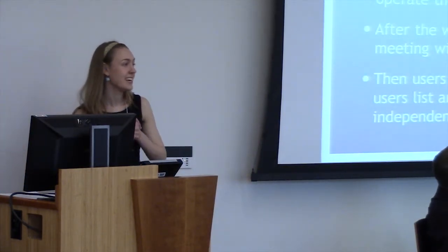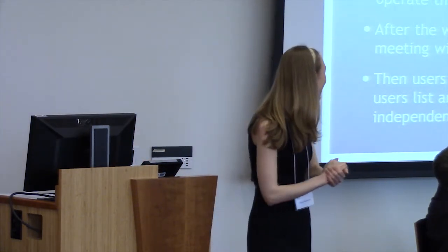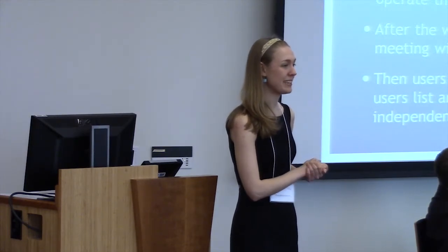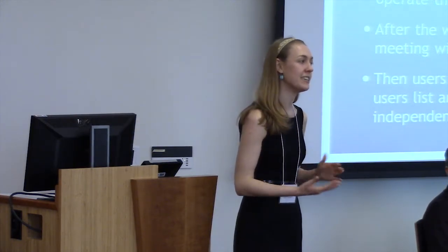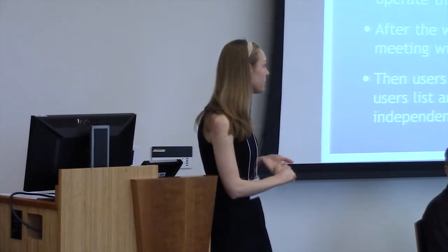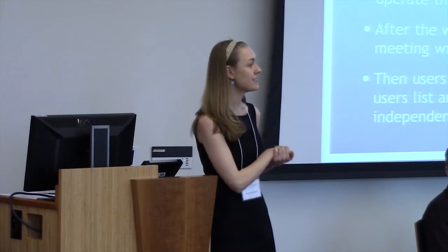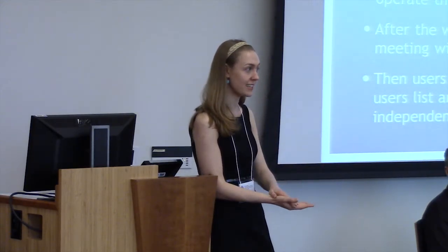And Alabama has done the most with instruction. They have 2-hour workshops, and after the workshop, you have to have an individual meeting with a library staff member, and then you are deemed an authorized user, and you can use the 3D printer independently. So you cannot use the 3D printer without going through this training, so it's a little more restrictive, but at the same time, it creates users who can use the technology independently.